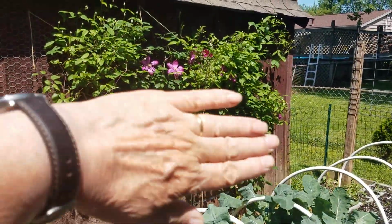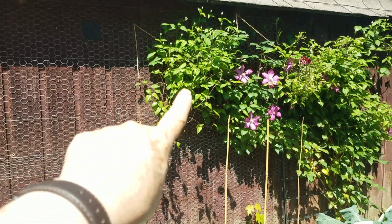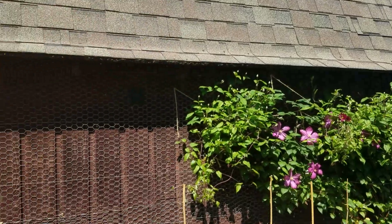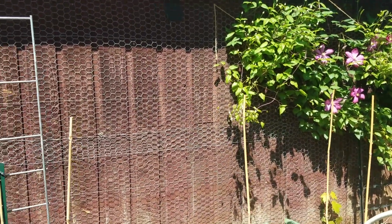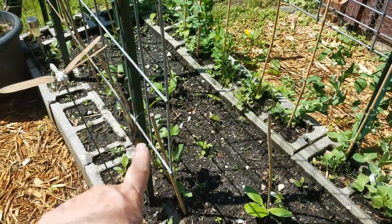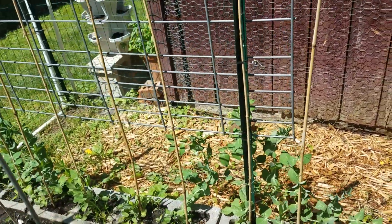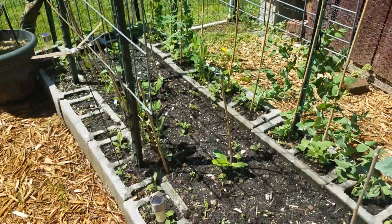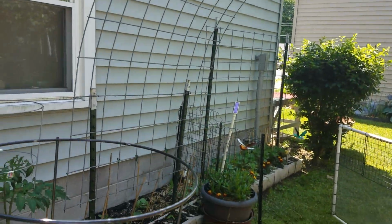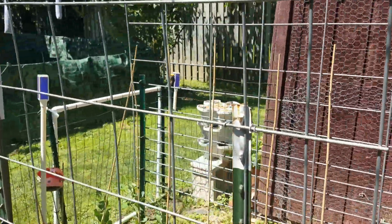On the side of my shed, I have a clematis vine growing. I have chicken coop wire along the side of it so that the clematis vine can connect onto it and just grow up over the whole shed. On the other side here, I have some more of the long beans and some more of the squash and peas. What the beans are going to do is grow up this arch here at the gateway as I come in. I want the beans to grow up there and hang down.